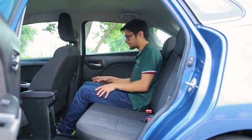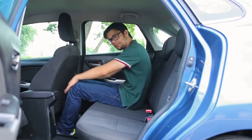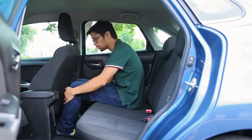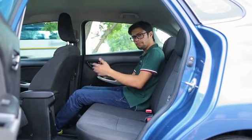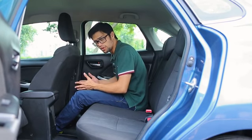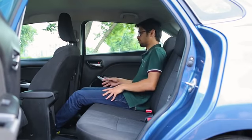So going by that standard, if you see, even if I try and extend, there's a lot of space between my knees and the front seat, also because it's a little bit scooped out, so that creates more space. The legroom is more than sufficient. Even people taller than me, even people having a height of 5'10" or even 6 feet shouldn't have a major problem with space. There's a lot of it.